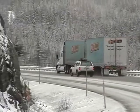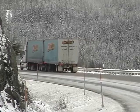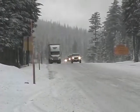When you're climbing hills, stay in the right lane. Don't travel on the right shoulder or cross over what's known as the fog line. That's an emergency lane and there could be stopped vehicles over there.